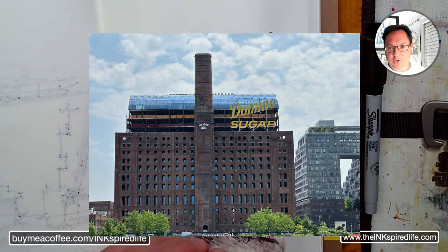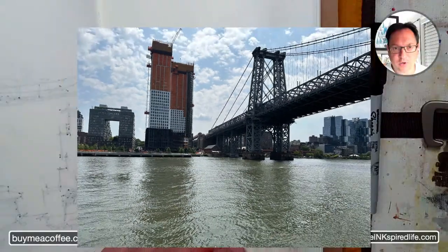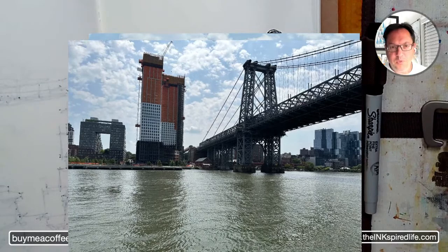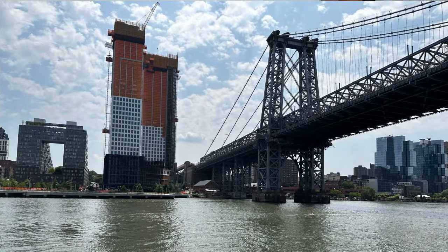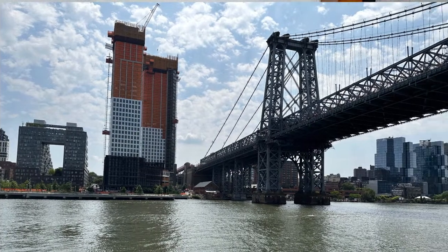Here's a shot of the Manhattan Bridge. Hope you guys don't mind this little tour. So this is the Manhattan Bridge. Am I right? It's not the Brooklyn, it's not Washington. It's the Manhattan Bridge. And there's this really cool building back here. I don't know the name of it. It has a big opening in it. It's kind of funky.